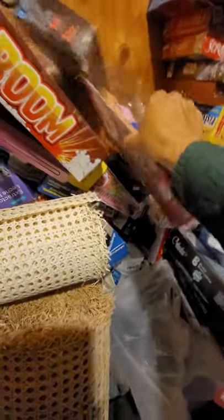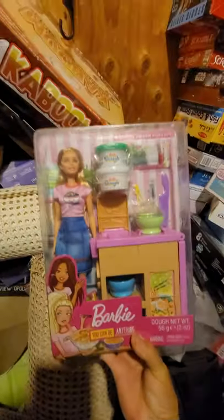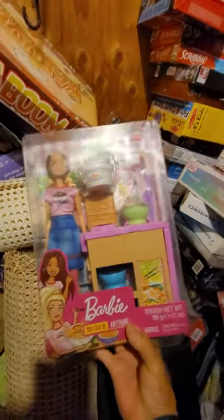Wonder Woman, I do this once a year, come Christmas time. Brand new, with a little girl in you, kidding. Barbie, this can go as cheap as $10. Brand new, the box is a little damaged, but other than that, it's never been opened.